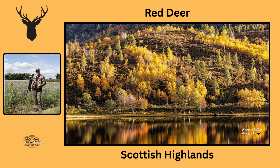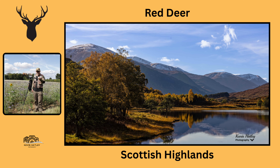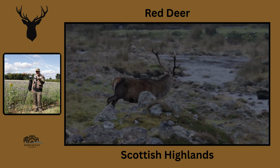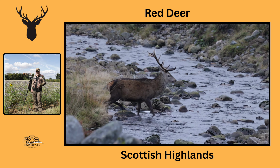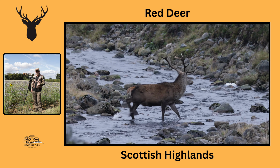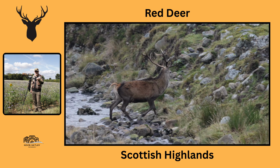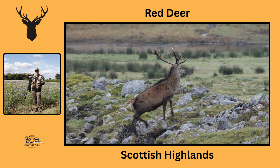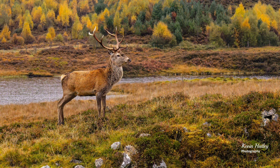Myself personally, 2 years ago I spent a week up in the Highlands of Scotland with my brother James, who's a fantastic landscape photographer, and he knows the Scottish Highlands inside and out. We spent about 4 days up in the mountains and in the glens and along the shores of the lochs, getting up close to the red deer and photographing them, and that was an absolutely fantastic experience.